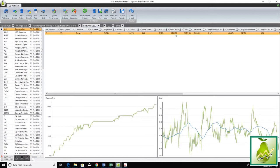Gross profit over 3 years, $10,711. Commissions of $1,500. This is based on 0.25% commissions and slippage. Well below the 20% that we use as sort of a top end. And net profit of $9,190. The average net profit of trade about $612. And again, 100% winners. Just fantastic to see these sorts of stats.